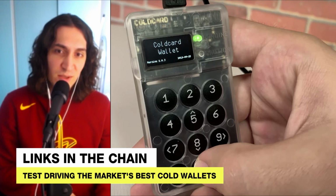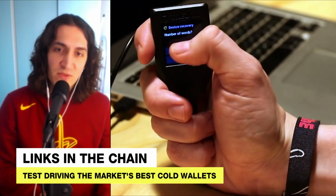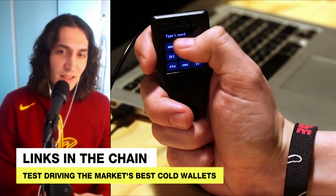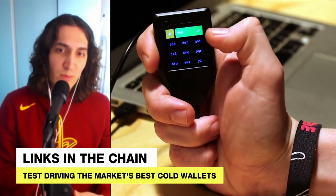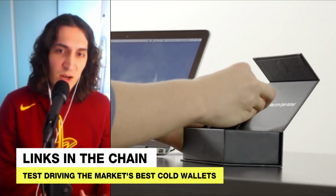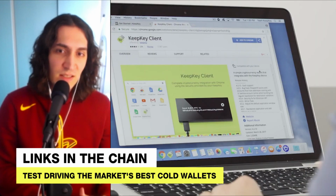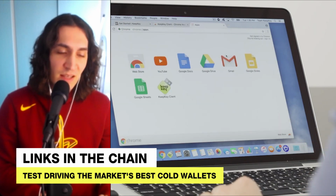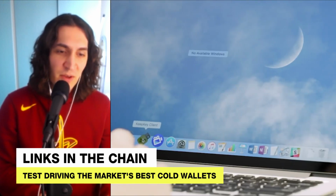And the Trezor looks like your car key, your remote for the car keys, you know what I'm talking about. And then there's the KeepKey, which looks somewhat like some sort of hard drive, but it's very small. It's strange because when the screen is working, then it clearly looks like a luxury Bitcoiner item. So I guess in this regard, it's the worst to carry around.